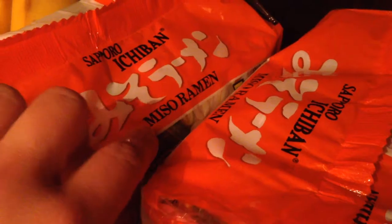I wanted to get into miso, but then I got an actual tub of miso, but I thought, oh, this is a cheap way to try out some miso ramen and see if I even like it. But I'm sure I'm gonna eat all those. Like, they were two for six. This was $2 or $3.